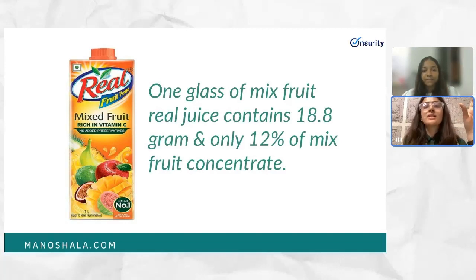When you check its nutritional label, it is denoted in terms of 100 ml. They mention that it contains only 7.6 grams. But no one will consume only 100 ml, right? Even when we are serving it to guests, the minimum quantity will be 250 ml. So we only think that one glass contains 7.6 grams of sugar, but that is not the case. A 250 ml glass works out to around 18.8 to 20 grams of sugar, which is 4 spoons of sugar. You can consider how much sugar we are consuming with these packaged foods.